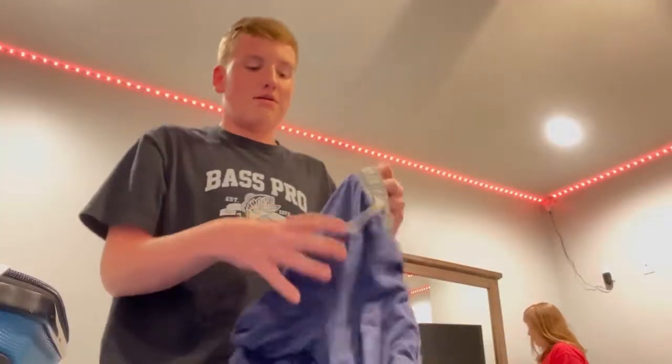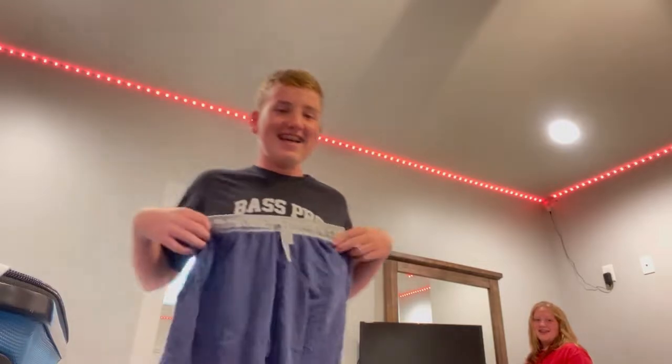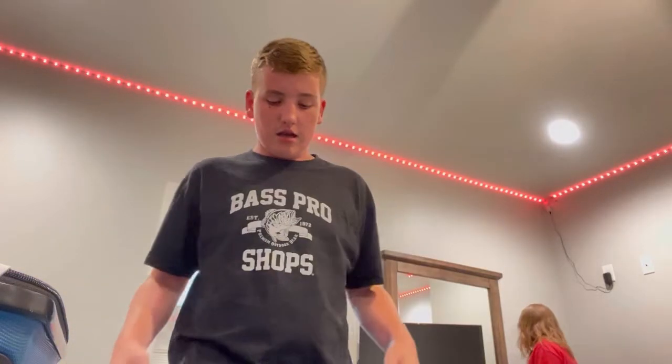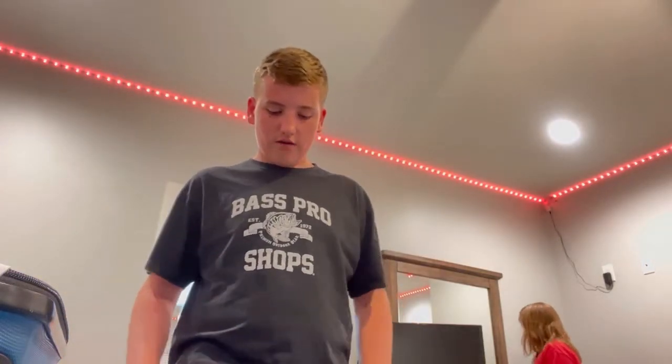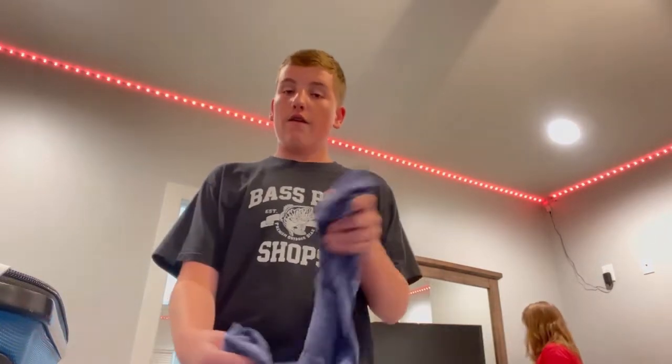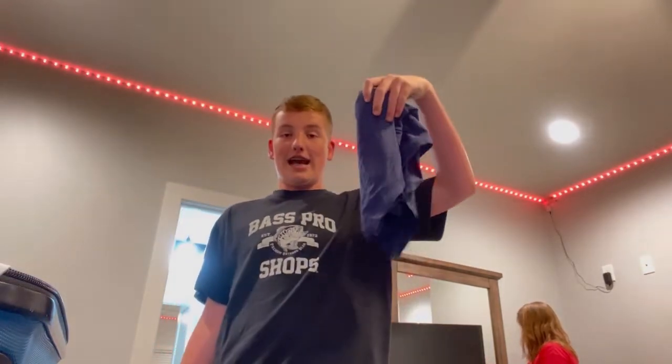So you guys, I figured I would show you how I roll the shorts up. Basically, I take the tops and I just roll it down. They disappeared. And then I fold it. And voila! I have my pajama shorts.